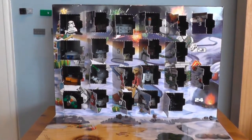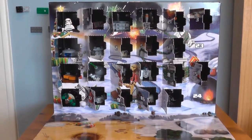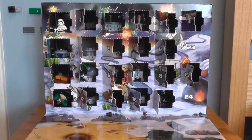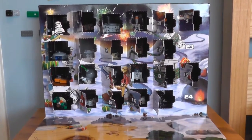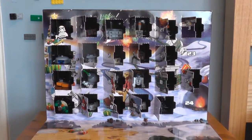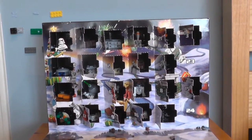But anyway, welcome to day 23 of our LEGO Star Wars Advent Calendar for Christmas 2015. We are so close to finishing off this advent calendar, but do not worry, I have about two or three more Christmassy themed videos, one being a Lego Ninjago review of Zane's Air Jutsu set, which has been recorded, it just needs to be edited, and have a title card slash thumbnail and music put on it. But also there is the Minecraft adventure map, Frosty the Snowman. Well, I think it's called Frosty the Snowman at least, which will be released later today.